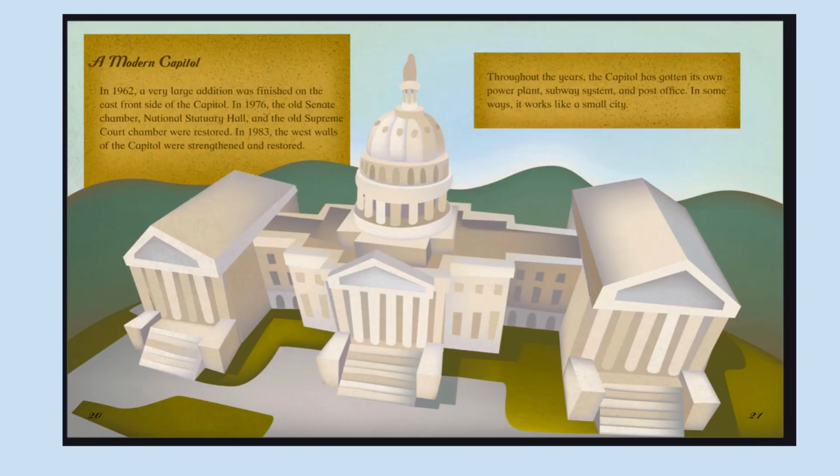A modern Capitol. In 1962, a very large addition was finished on the east front side of the Capitol. In 1976, the old Senate Chamber, National Statuary Hall, and the old Supreme Court Chamber were restored. In 1983, the west walls of the Capitol were strengthened and restored. Throughout the years, the Capitol has gotten its own power plant, subway system, and post office. In some ways, it works like a small city.